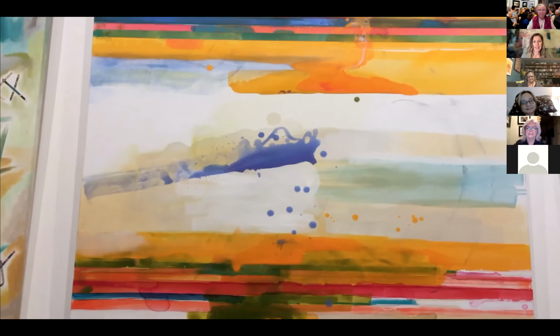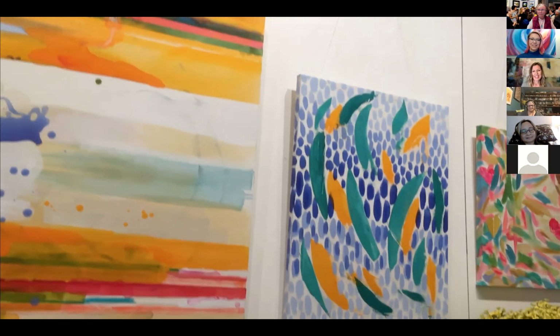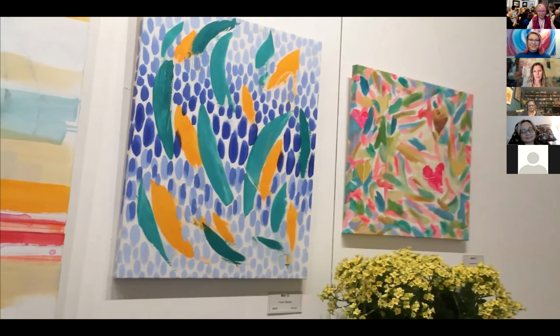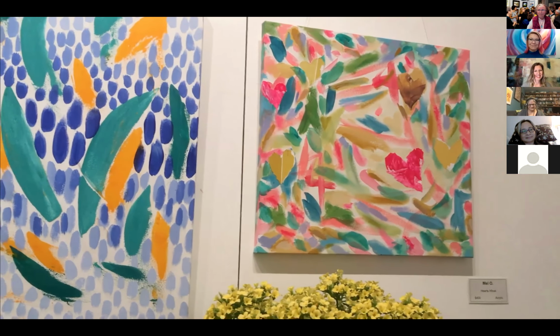And what I love about abstract art is, to me, it should just evoke an emotion, and there's just that kind of instant response sometimes. So don't be shy if you see a painting and there's a word that comes to mind.